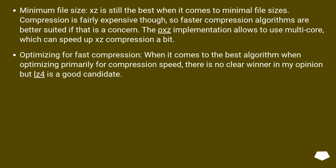Minimum file size: XZ is still the best when it comes to minimal file sizes. Compression is fairly expensive though, so faster compression algorithms are better suited if that is a concern. The PXZ implementation allows using multiple cores, which can speed up XZ compression a bit.